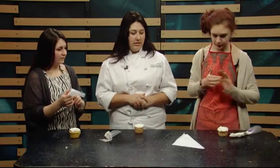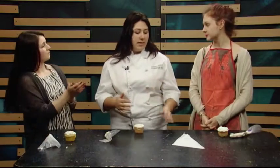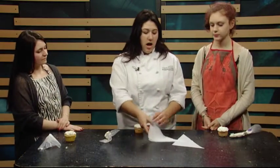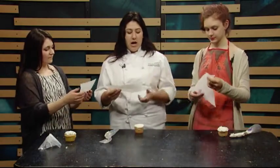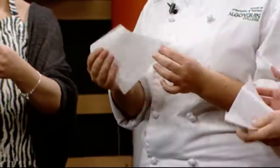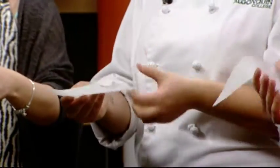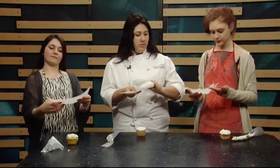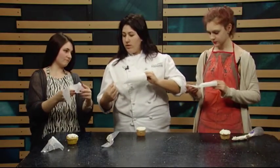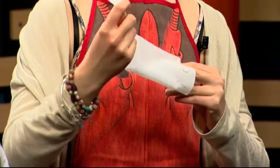Next, what we're gonna do is I'm gonna try and teach you guys how to make paper cones. This is something that we use almost on a day-to-day basis in our labs. So we're gonna take these parchment paper pieces, just cut into little triangles. You're gonna have this corner pointed towards your stomach, and then wrap this corner. Take the long corner, fold it around, and then pull it up.